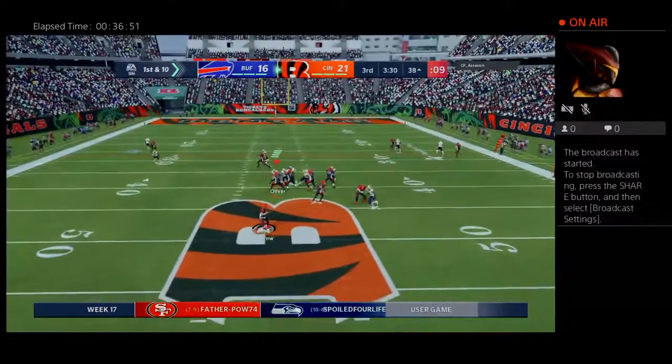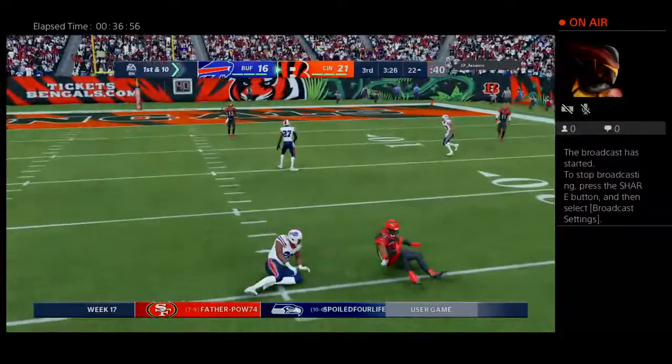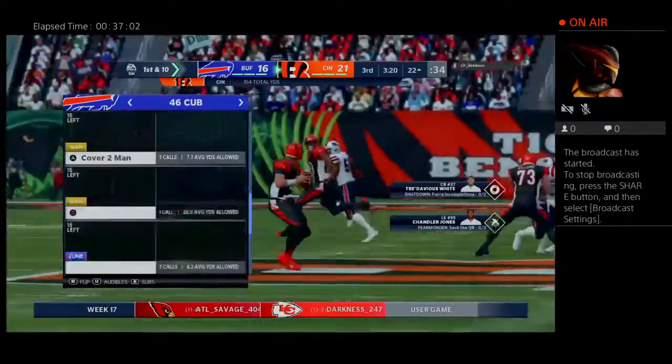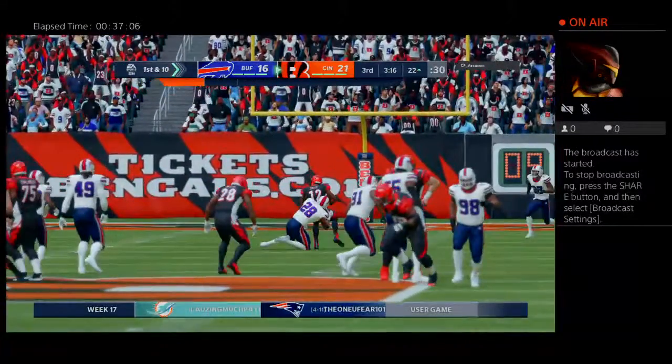Now Burrow. And he will find his man on the end route. Complete. And brought down, but not before they're inside the 25. Another nice gain. 16 yards there and a first down again.